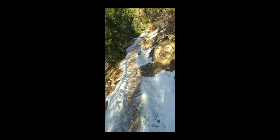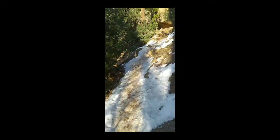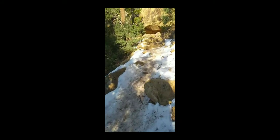The nice thing about going backwards on a trail is people don't normally pass you, and as they're coming towards you, you can tell them what's ahead of them, and they're usually very grateful.